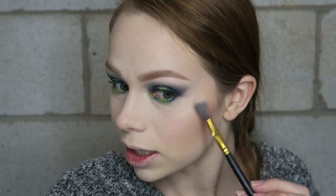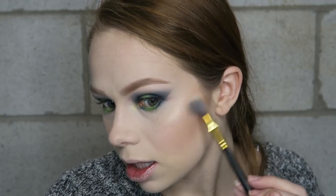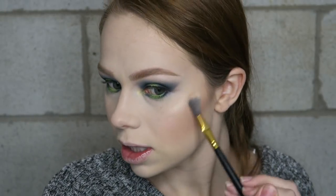So for highlighter, I'm going to go in with my beloved Anastasia highlighter. I don't know why I said that. And then I'm just going to go ahead and highlight my cheekbones with that.